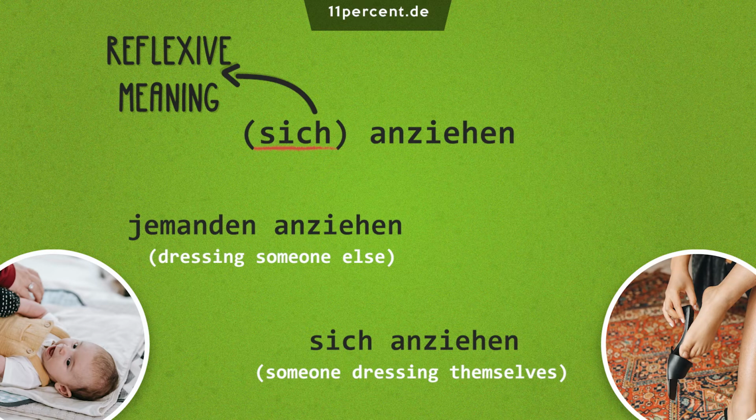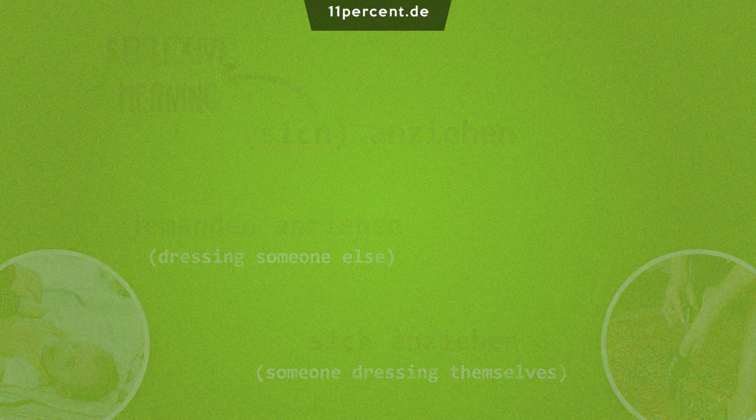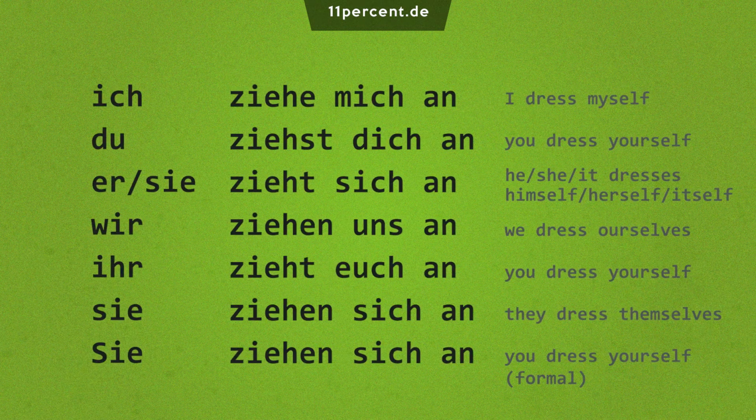And bad news is that sich will change from person to person. So depending on that, it can be ich ziehe mich an. I dress myself. Du ziehst dich an. You dress yourself. Sie, es zieht sich an. He, she, or it dresses himself, herself, or itself. Wir ziehen uns an. We dress ourselves. Ihr zieht euch an. You dress yourself. Sie ziehen sich an. They dress themselves. And Sie ziehen sich an, the formal version, you dress yourself.